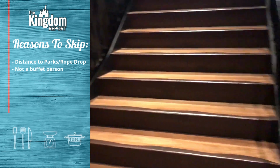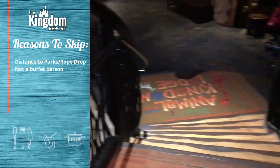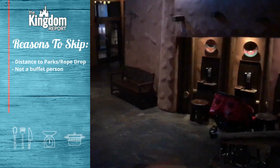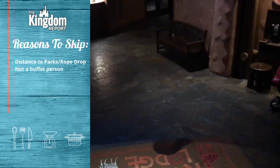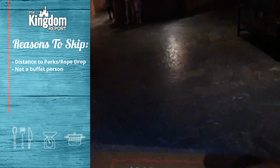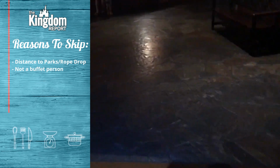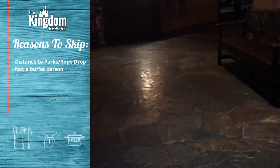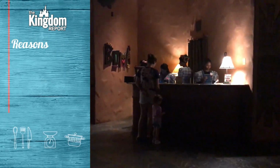Now, if you're looking for reasons to potentially skip Boma Flavors of Africa, it might just be because this resort is truly off the beaten path. You have to take alternate transportation to get here. It does take a while to get to this resort, and if you're looking to get into the parks ahead of the crowds to meet the rope drop and knock out a couple attractions before everybody else shows up, well, then you're not going to waste your time at a breakfast buffet, are you? So that could be a reason why you might want to consider going somewhere else, maybe lunch. And if you're not a buffet person, this isn't a place for you then, is it? No, you want to steer clear.